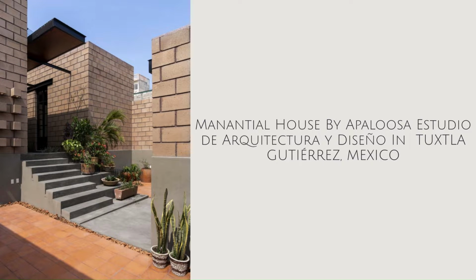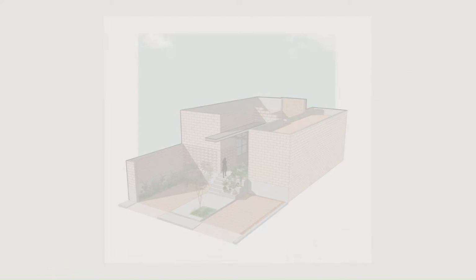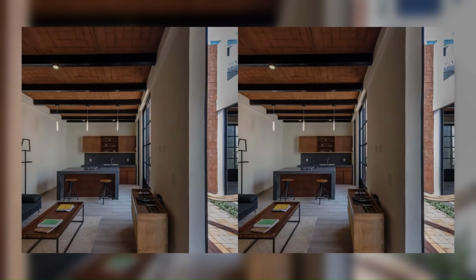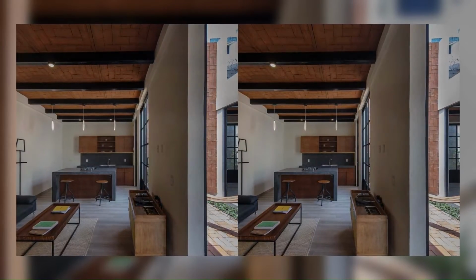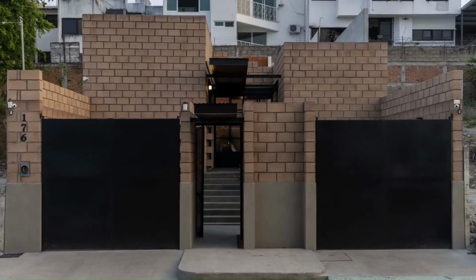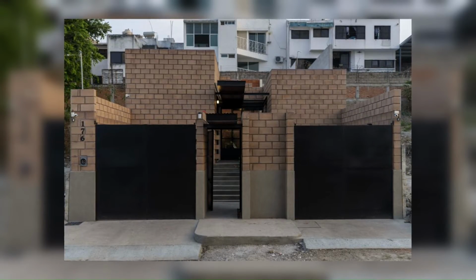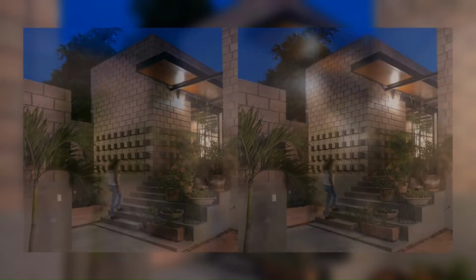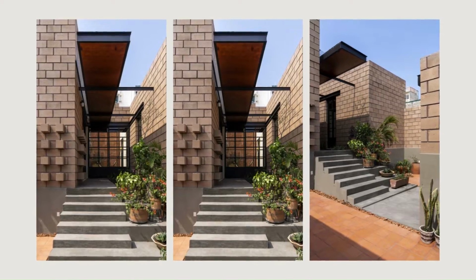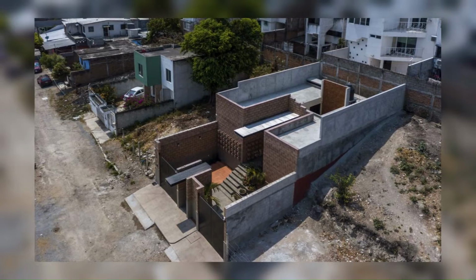Manantial House by Apaloosa Estudio de Arquitectura y Diseño in Tuxtla Gutiérrez, Mexico. In a 10.00 by 20.00 meter plot of land and with a program of 3 bedrooms, 2 bathrooms, living room, kitchen, service patio, and garage, all on one level, endemic atmospheres were created that allow for the recreation and rest of its users. From an exposed construction process and with a declared introspection from its surface.